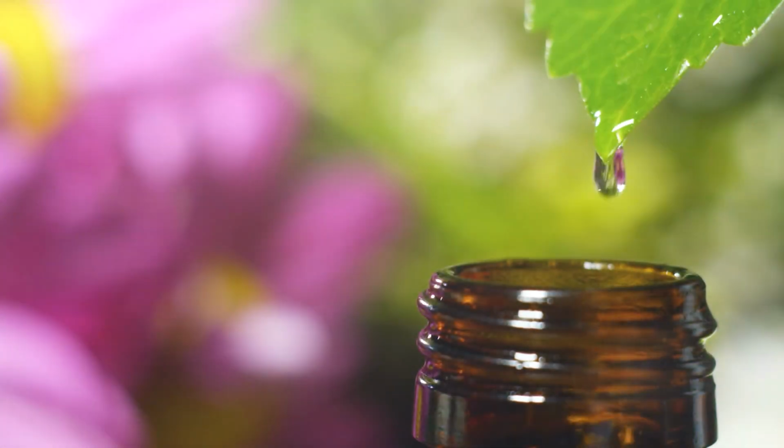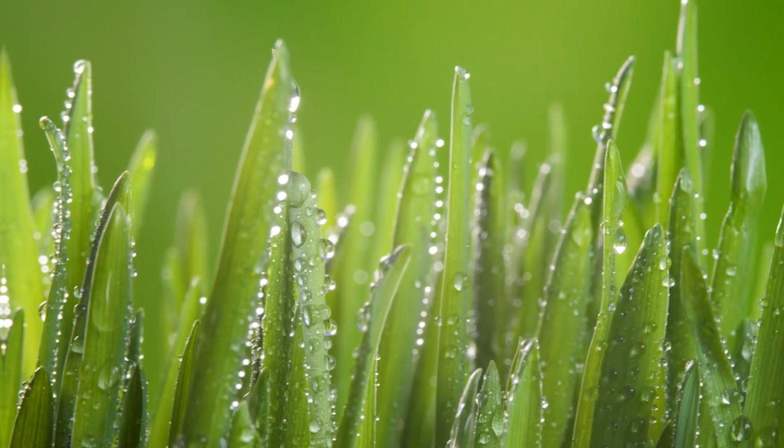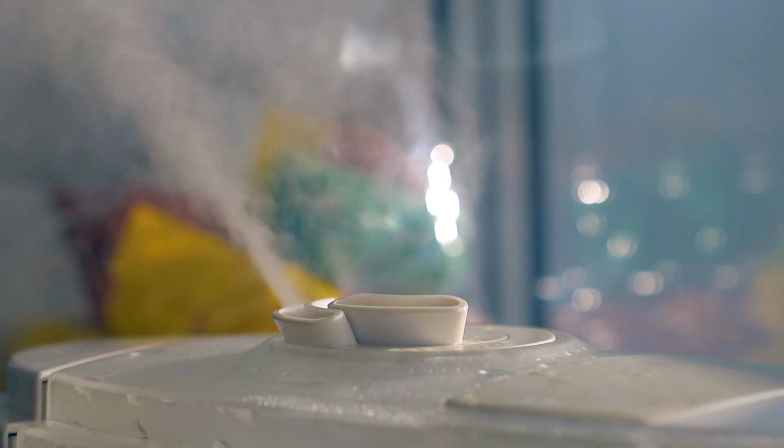Speaking of customization, the diffuser offers a wide variety of fragrance options. Whether you prefer floral, citrus, woody, or seasonal scents, there's something for everyone. The app allows you to schedule different scents for different times of the day, ensuring your home always smells just the way you like it.